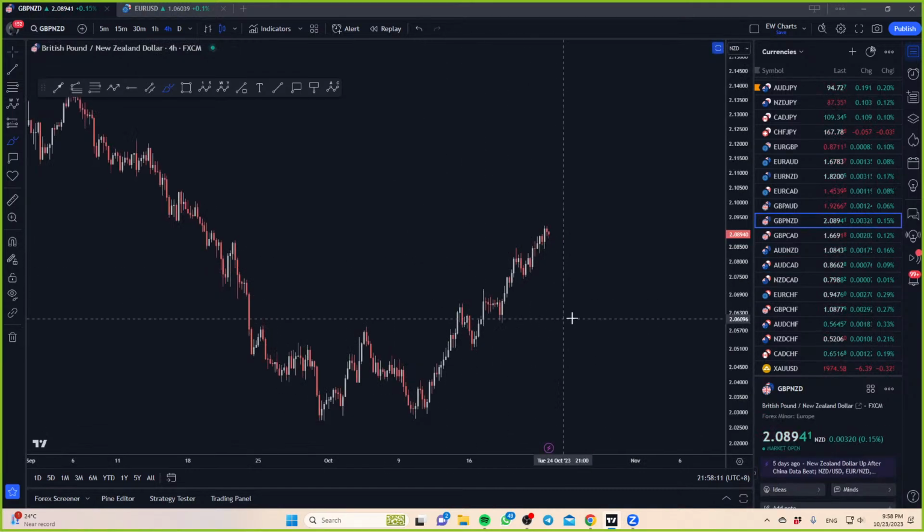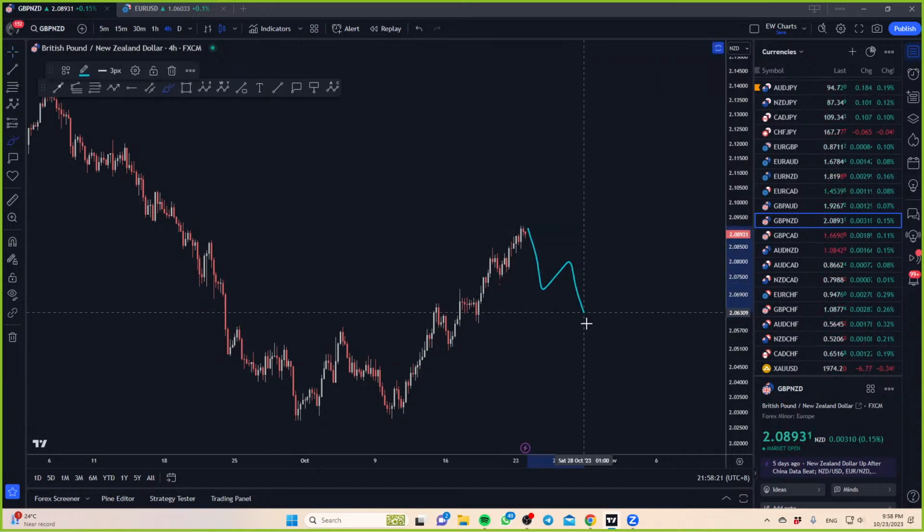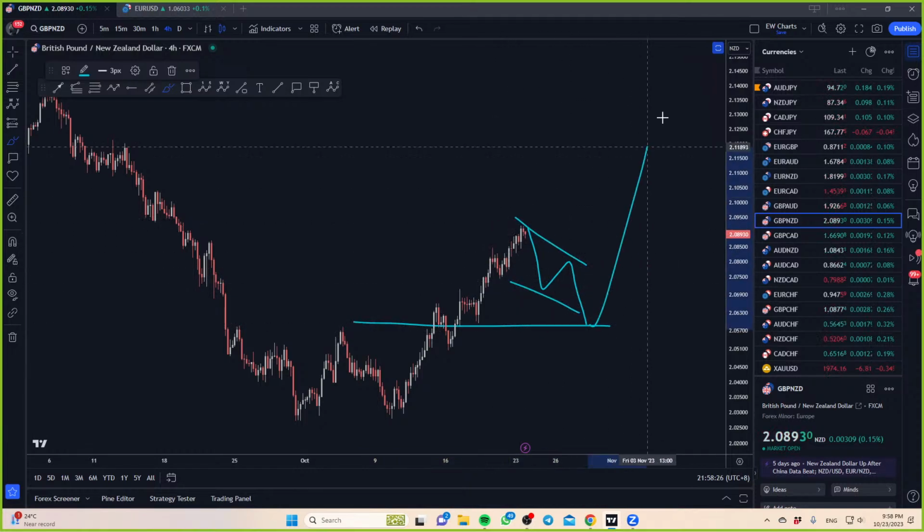Okay, avoid this. Why? Because basically it's going up, but it's struggling already, right? You can see a little bit of a crawl formation. Wait for the pullback first. Then maybe somewhere there, 50% mark, three-wave pullback. Then only we look for the buy.